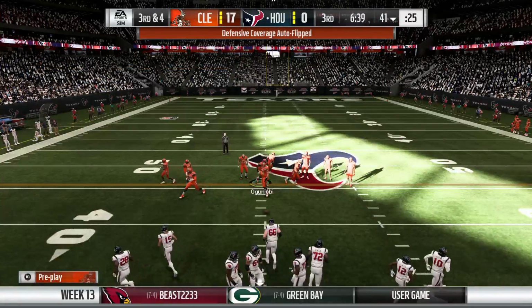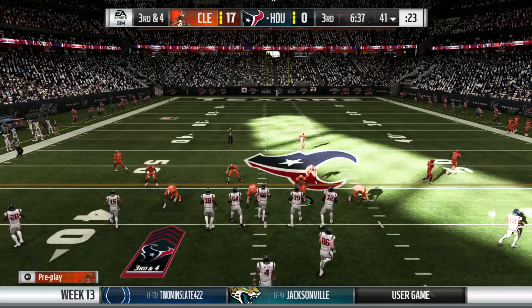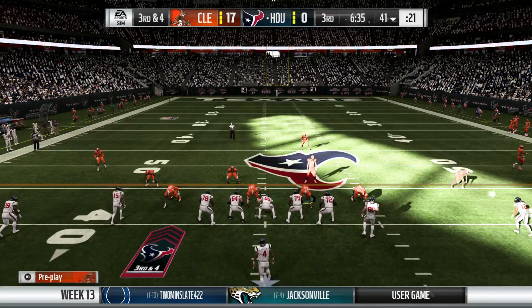The Texans on third down, just 1 for 3 thus far. This is 3rd and 4.